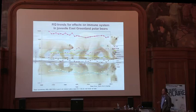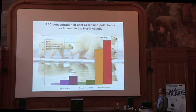This is one of the final slides, where we have made a similar exercise on the effect on the immune system. And there again you see that some PCBs is really the big bad boy here. That effect on the immune system is driven by some PCBs. But second largest is actually the PFOS. And some recent results have shown that there is an effect on the immune system in humans at the Faroe Islands. That came out this year by Grandjean et al.